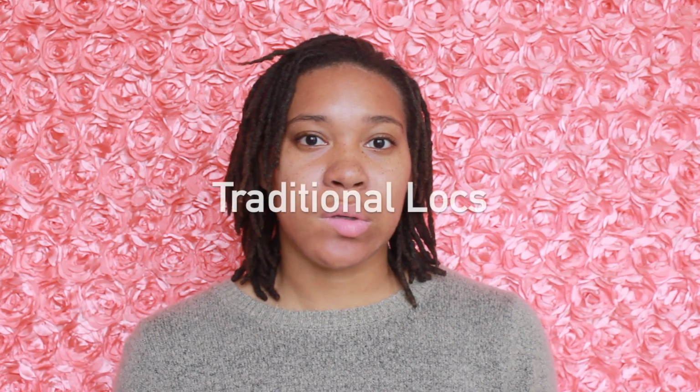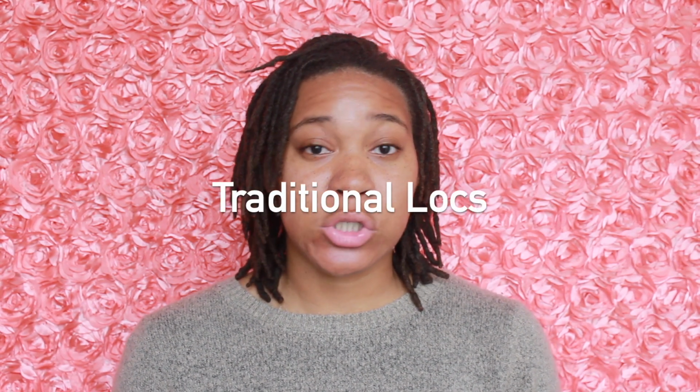And yeah, the next type of locks is what I would consider myself to have, which are just traditional locks. Traditional locks can be started in a variety of ways. I'm going to make a separate video on ways to start locking your hair, so I won't go into the details of the different ways to lock your hair for traditional locks.